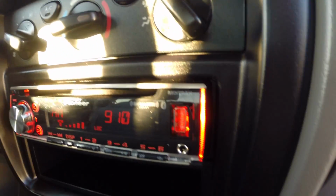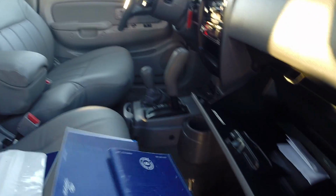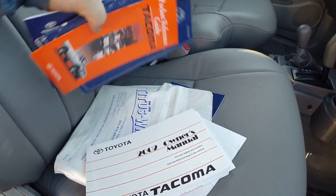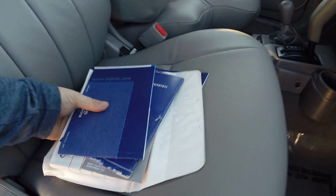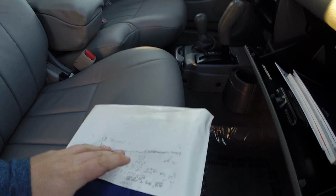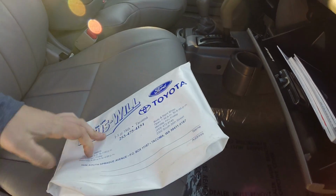Automatic four-wheel drive, Pioneer CD player with auxiliary and USB. Well, as you can see, you have your manual, all your books. Everything's here in the glove box. All right, let's go for a quick test drive.